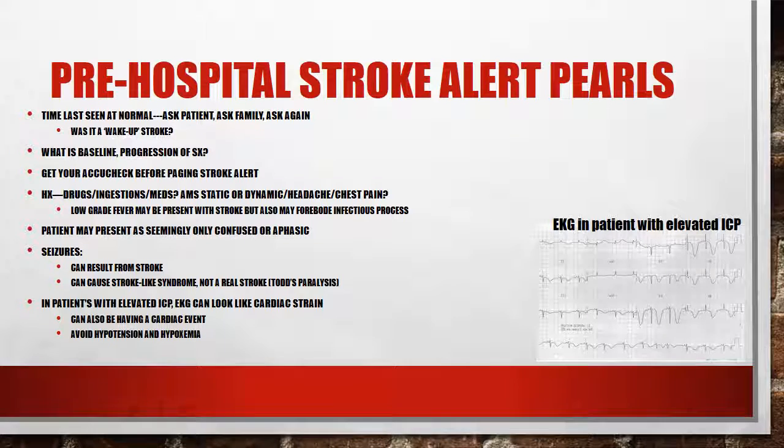So now that we're done with our assessment and tutorial, let's go over some pearls. When assessing these patients, it's important to ask, when were they last seen normal? Ask the patient. If they can tell you, ask the family or witnesses or coworkers, and then ask again, because sometimes the story can change. Was it a wake-up stroke? Did they wake up with these symptoms? What time did they go to bed?